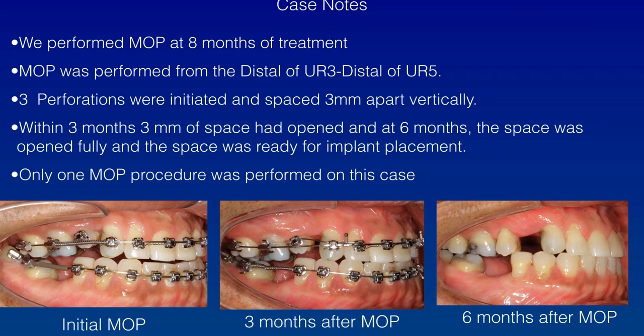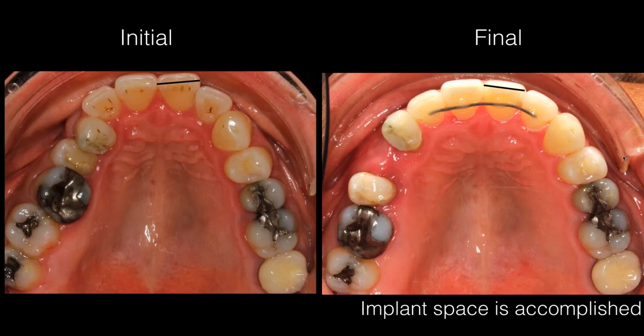You can see this was the initial at 3 months, and 6 months you can see how much space was opened. I could not have accomplished this without perforations, and you can see when you get here to see what's happened, a huge amount of bone. Look at the palatal vault change, and I believe that a lot of this was accomplished because of the perforations.